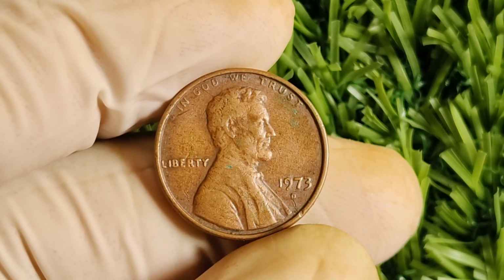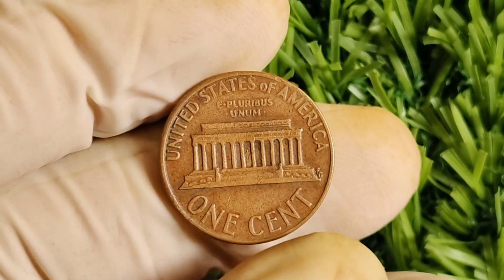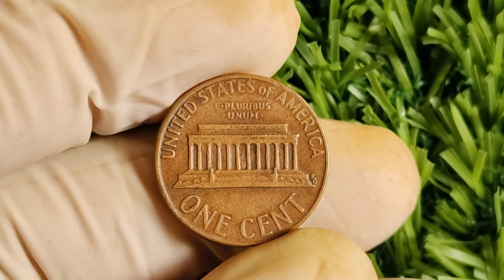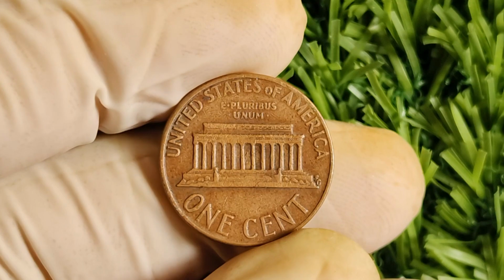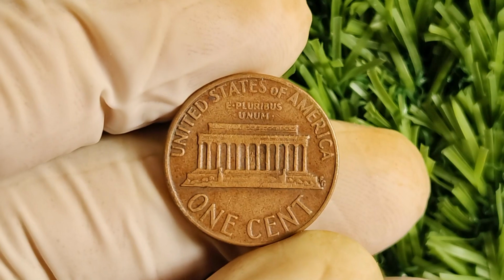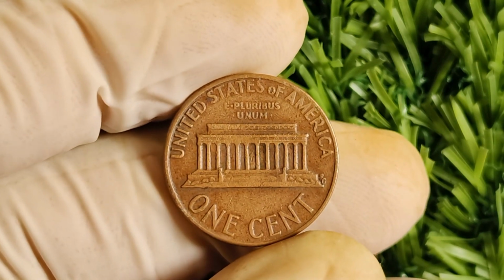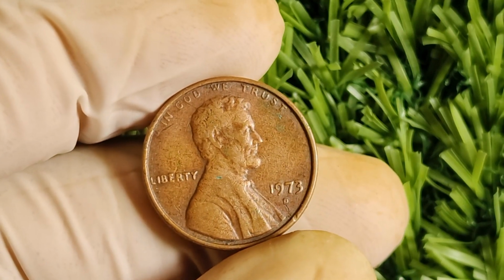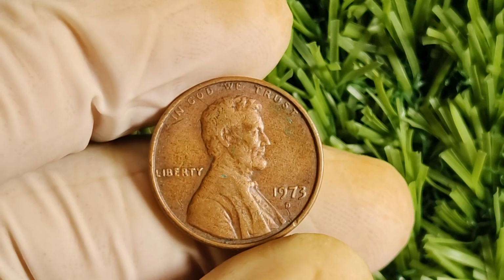First things first, it's important to understand how a coin like this could be so valuable. In the world of rare coins, it's not just about age. While the 1973 D penny might not be ancient, it's not like finding a 1793 penny or anything. It's about the details. The minting process, the condition, and most importantly, the rarity factor all play into how much a coin can be worth.